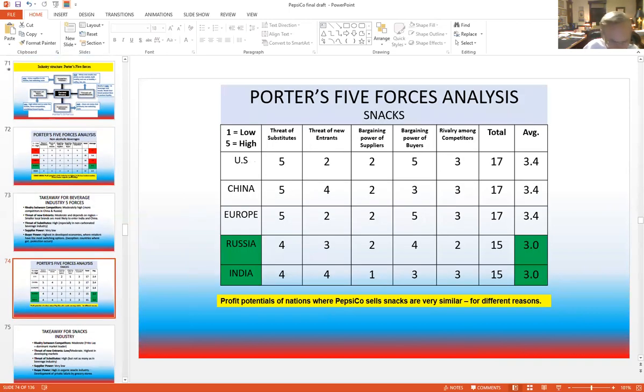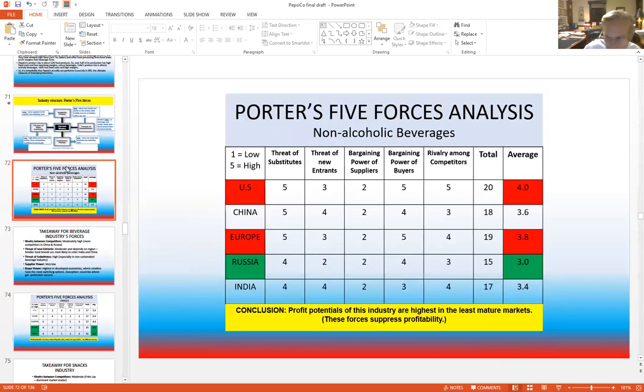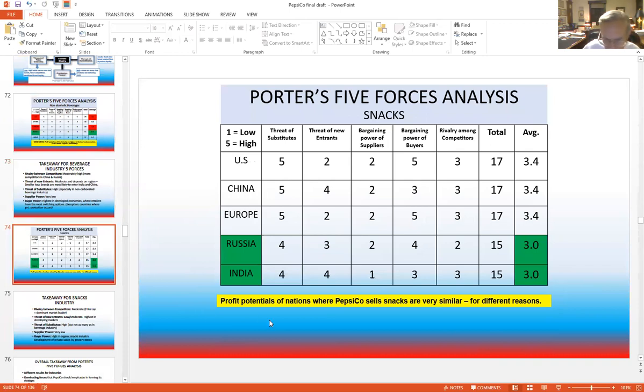So, now what we just looked at was beverage products, okay? And so now we're looking at snacks. And in this case, the result seems to be that the big nations where PepsiCo does business are relatively evenly matched. There's not a lot of difference. And that's because these are products that are made out of commodities, oats, corn, and so forth.